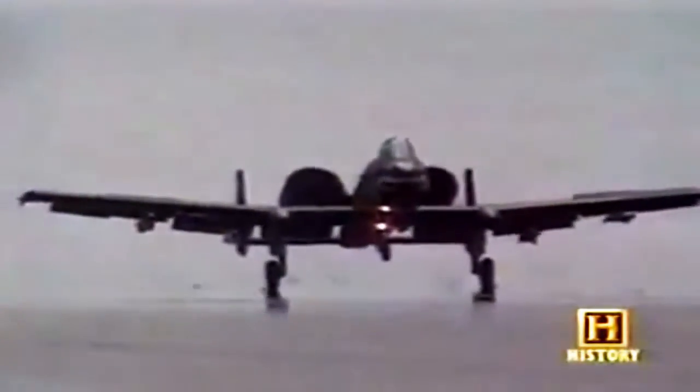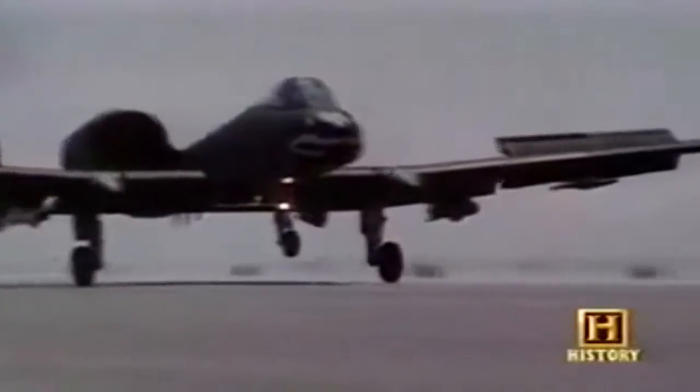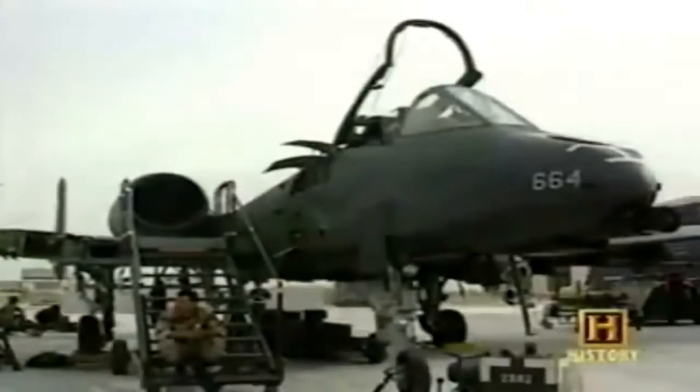If I would have been flying any other fighter when I was hit by the SAM, and it was a bad hit, I'd be dead right now. But despite this, the aircraft proves more versatile and better able to survive over enemy territory than anyone expects.